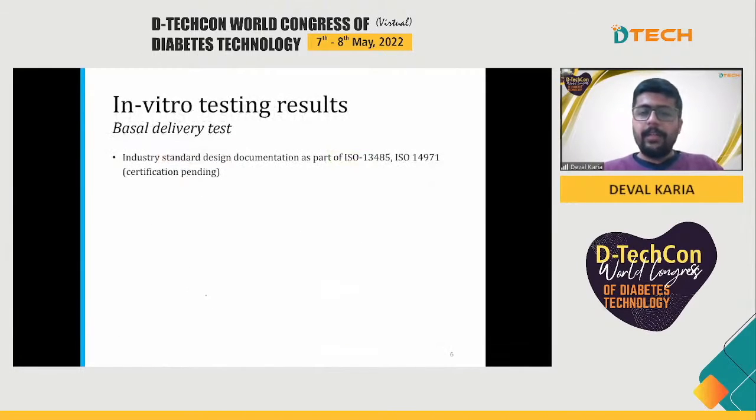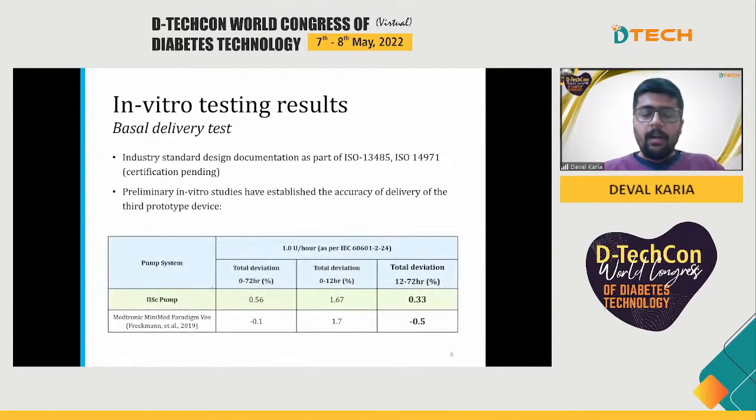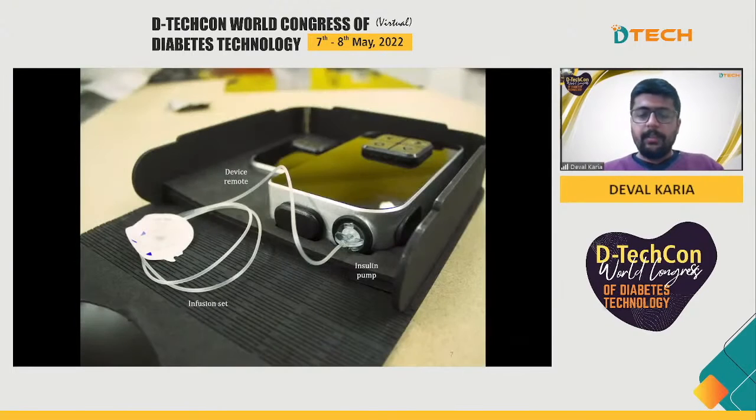So far, we've followed industry standard design documentation, and our ISO 13485 setup is underway. We have undertaken comprehensive risk analysis and risk management as well. The results of the accuracy testing of the device were recently reported at the ATTD conference. And as you can see, they are comparable to the Medtronic insulin pump, both in terms of basal as well as bolus. These are some photographs of our device prototype.